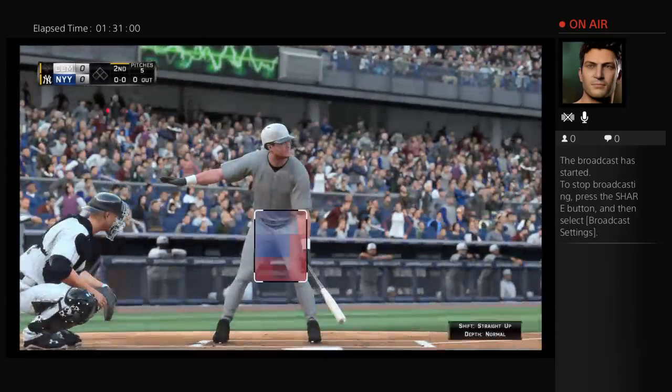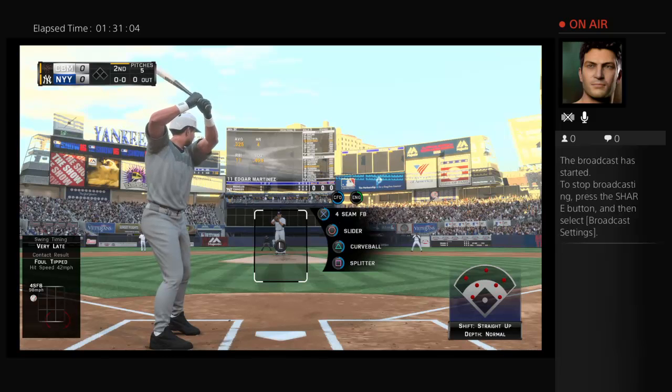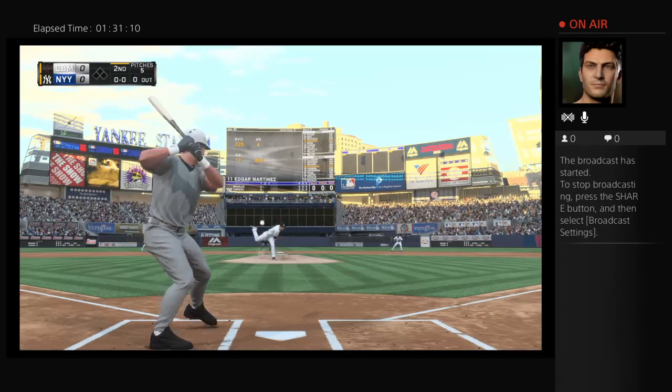Edgar Martinez makes his way to the plate. He'll get us started here in the top of the second. And this is a guy that can make a big change in this game with one swing of the bat because you know he has big-time power.